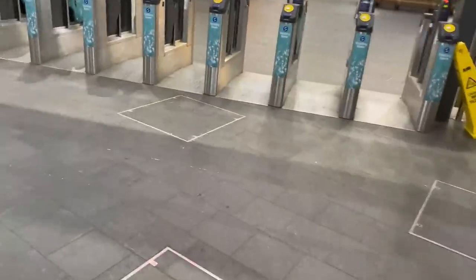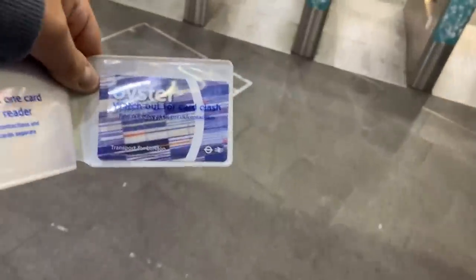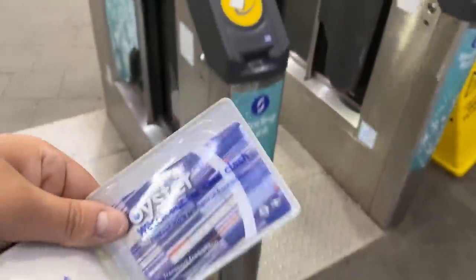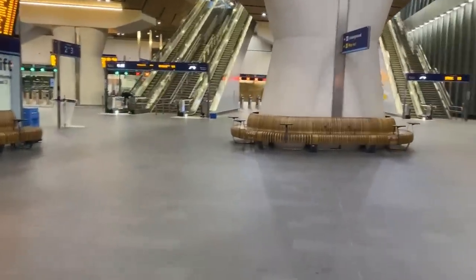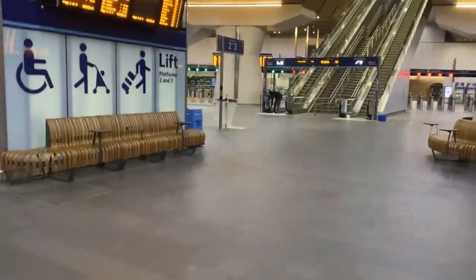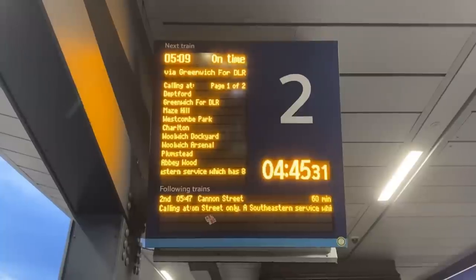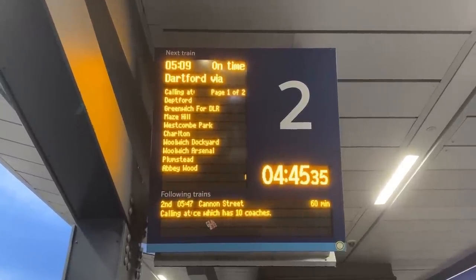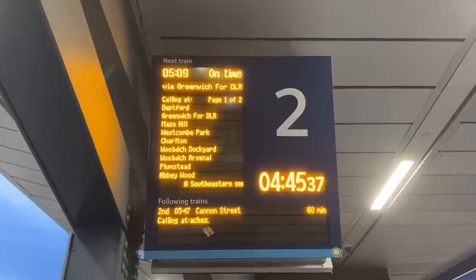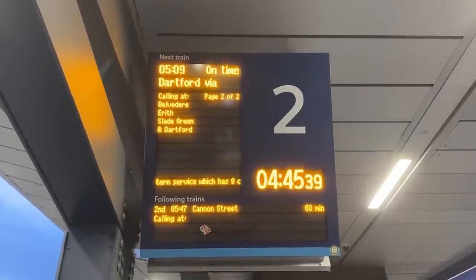In keeping with today's theme, I brought my Elizabeth Line Limited Edition Oyster card with me today, which can be obtained from any Zone 1 ticket machine or any ticket machine at an Elizabeth Line station. Alternatively, there are some available on eBay at ridiculous prices. Our first journey of the day is between London Bridge and Abbey Wood on board Southeastern, taking approximately 27 minutes and calling at 9 intermediate stops.